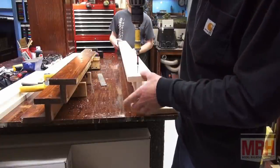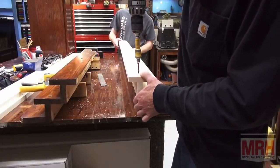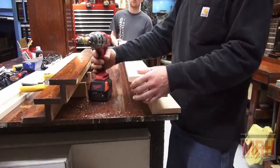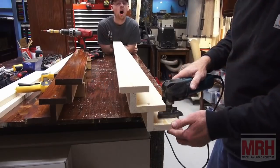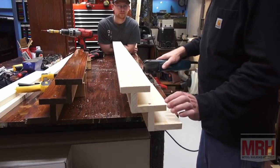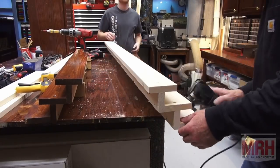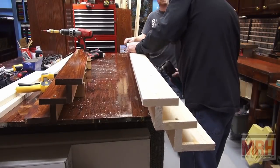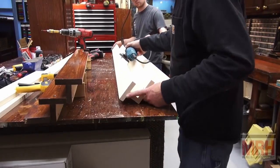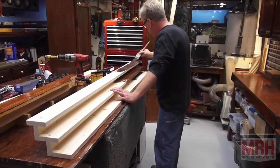I continue screwing these sections together. This is the top rail you see me putting on the very top shelf, again, centered on top of the 1x4. I then take a sander, and I like to sand everything smooth before applying the stain. This alleviates any splinters and makes for a very nice finish when the polyurethane goes on. I also like to sand the edges.